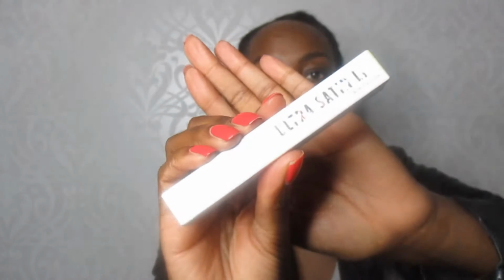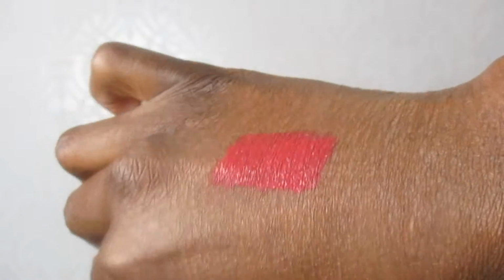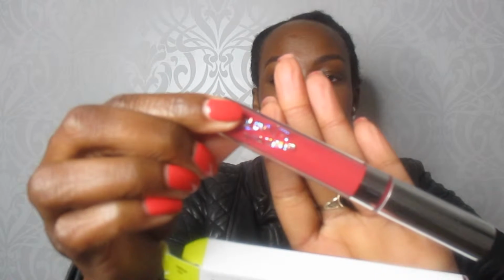Hopefully you can see this Colourpop packaging. So I picked up some Ultra Satin Lip by Colourpop. I'm going to have swatches in this, guys, so hopefully they turn out okay. Three colours. The first one is called London Fog. That's what the packaging looks like. As I say, I would have done some swatches so you can have a look at what the actual colour's like. So that's the first one.